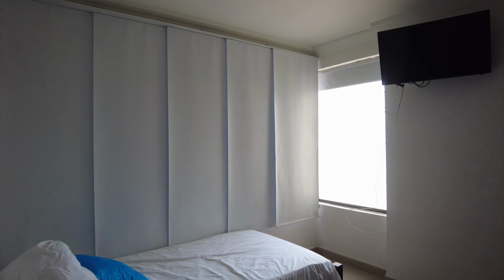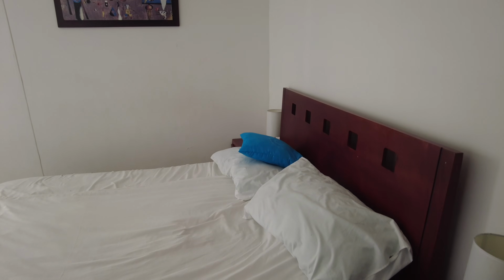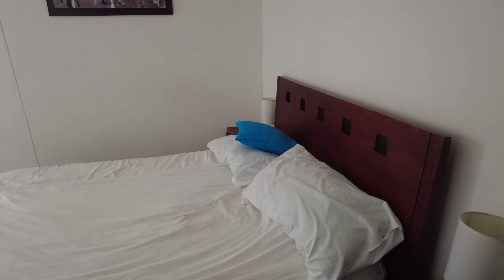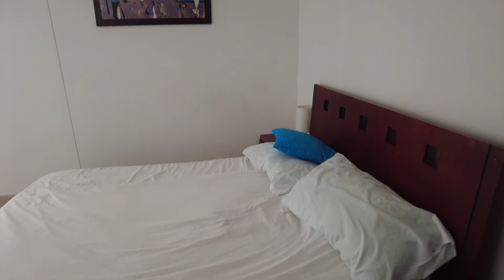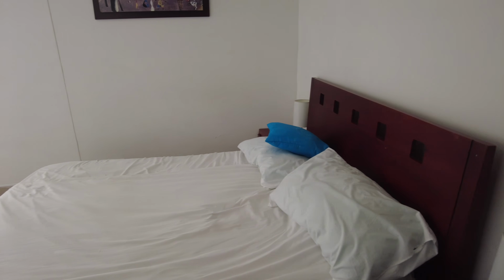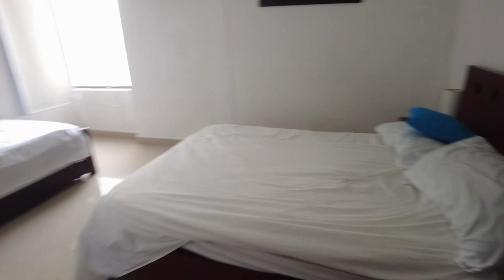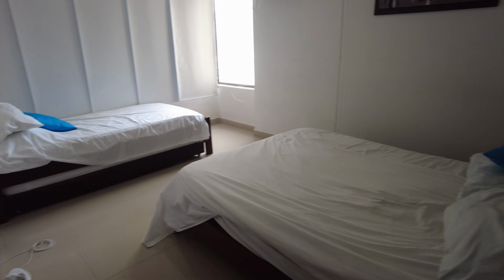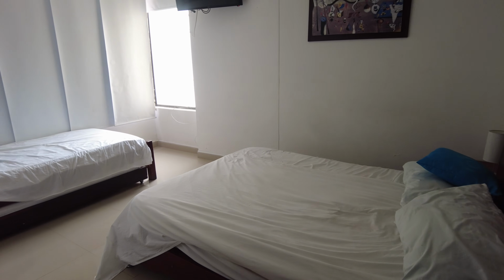So here we go. This Airbnb is in Laguito. It's the end of Cartagena. This side is like at the end. There's water surrounding it, and then you go back into Boca Grande and so on and so forth. This Airbnb is a studio. It's two beds. That's like a full size or a twin.